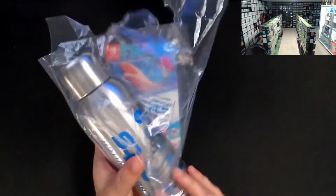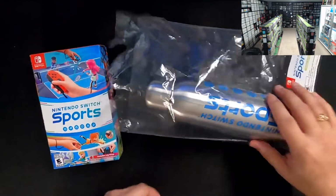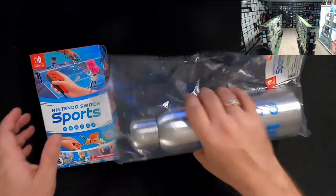For around the house for when I actually do play this and I break out in a sweat because I'm too old and out of shape. So I'll use it. I don't know. I thought that was cool. I'm just happy to have this game, though. That's really exciting to me.